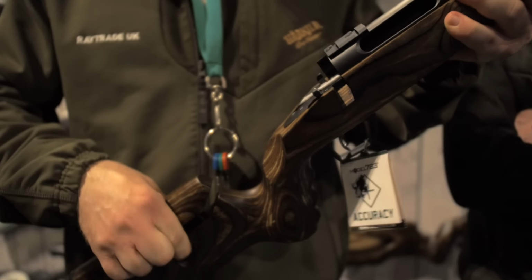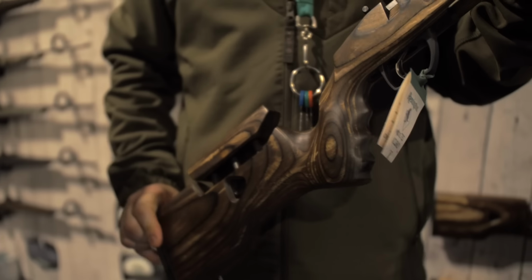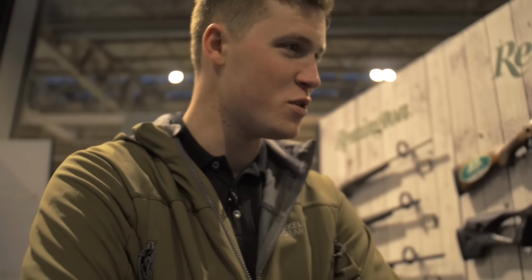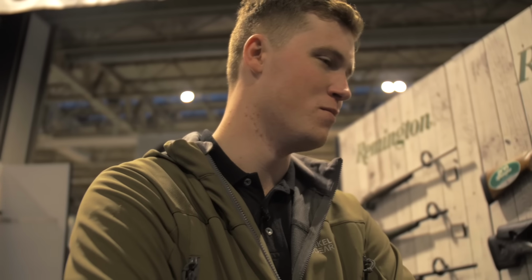Yeah. 5-shot accuracy guarantee, sporter or varmint available. And it's superbly accurate as well. Ridiculously accurate. 22, 24, 26 inch barrel lengths. For those who can, you get it for around a grand. Pretty astounding bit of kit, really. That's a lot of rifle for the money, isn't it?